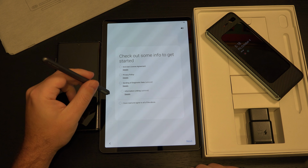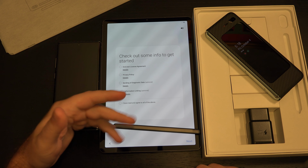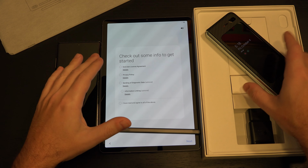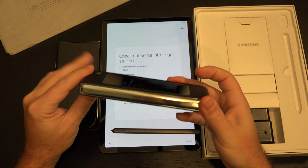Let's look at the terms and conditions. Personally, once you read and agree to these, we can really get going. I'm not getting going. Had this not been an option, this would have been my first option. And that's it. It's very simple.